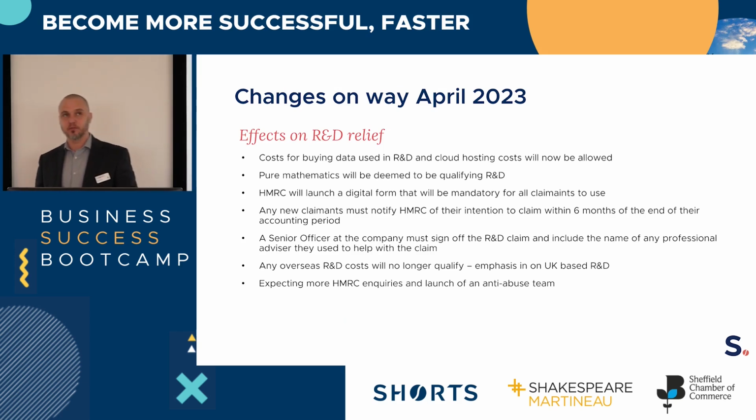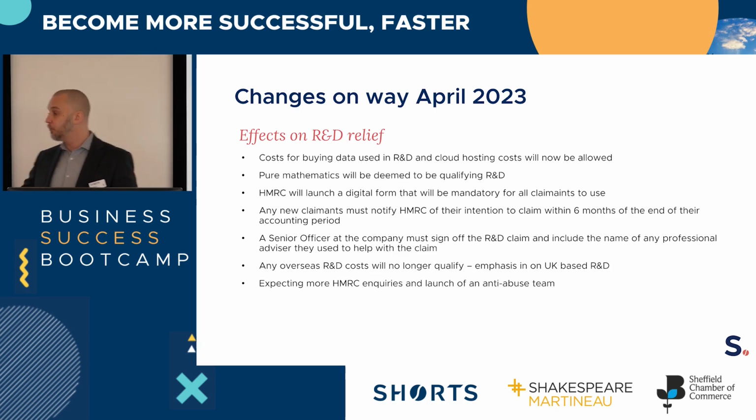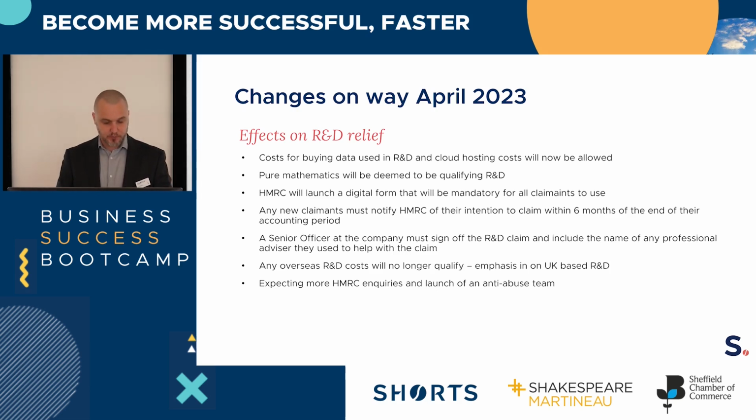One thing which is on the tip of everyone's tongue at the moment, if you're currently doing an R&D tax claim: what are the changes coming into fruition in April 2023? I'm going to read these verbatim because it's really important. The cost of buying data used for R&D, such as cloud hosting, will be allowed. This is really important because a lot of software companies use servers such as AWS and a lot of cloud server requirements, and this is a huge cost against their business, and currently those costs can't go through against R&D. It's a massive impact against their claim, but HMRC have recognised that it's now going to be eligible under R&D. Pure mathematics will be deemed as qualifying R&D.